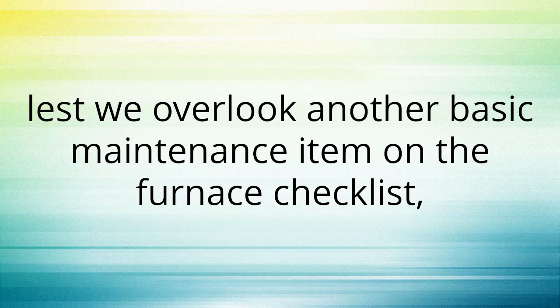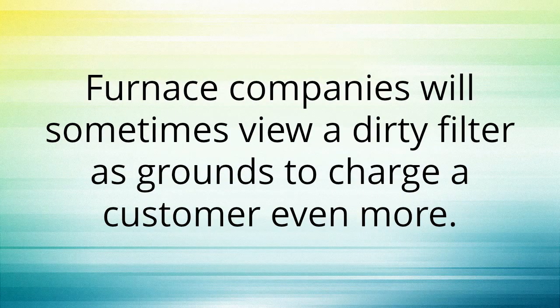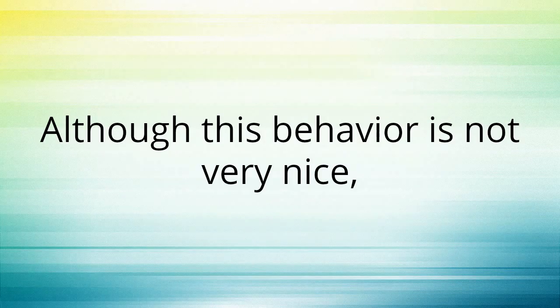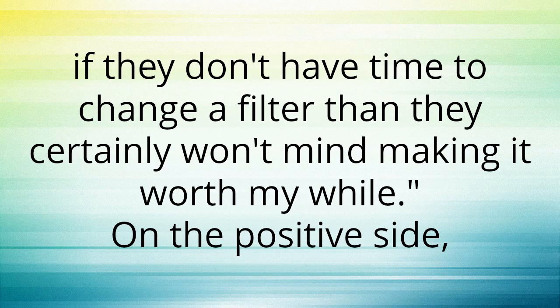However, lest we overlook another basic maintenance item on the furnace checklist, make sure you check the filter. Furnace companies will sometimes view a dirty filter as grounds to charge a customer even more. Although this behavior is not very nice, or perhaps ethical, some technicians will consider a dirty filter as the homeowner's lack of interest in saving money. Heck, if they don't have time to change a filter, then they certainly won't mind making it worth my while.